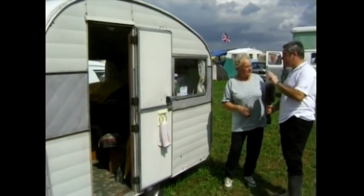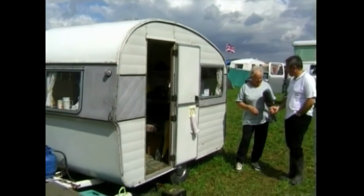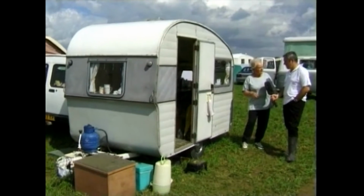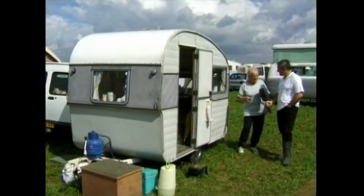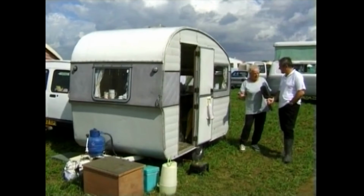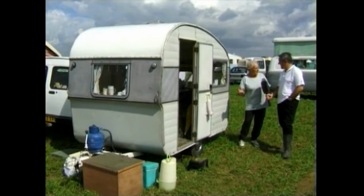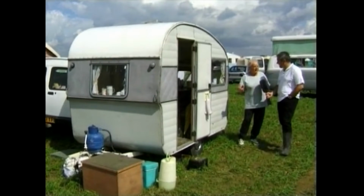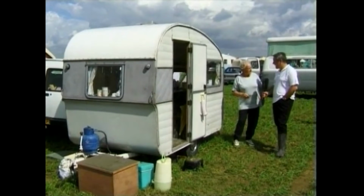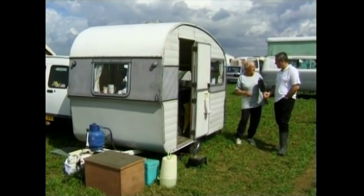Now, from a lady's point of view, what's it like to live in a model like this? It's very compact, and I've got arthritis, but I can manage quite well in the Fisher. It's a warm, cosy van. If you come in when it's cold, you just put the kettle on, and it's like central heating turned up full. So it's very comfortable, very compact, very easy to manage in. So making a cup of tea is killing two birds with one stone. It is, central heating as well.